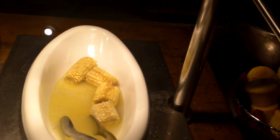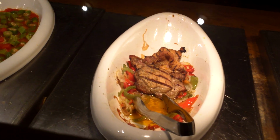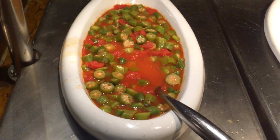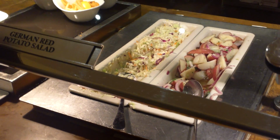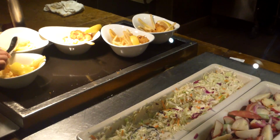Okay, not there yet. You've got corn, of course, corn on the cob, grilled pork chops, spicy okra with tomato and basil. I mean, that's a spicy dish. Even I can't do that. And then here you've got German red potato salad and coleslaw. Now, any hands you see, they're not my hands.